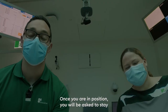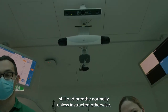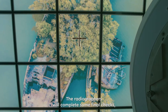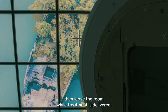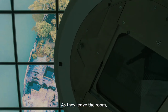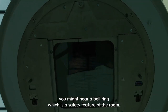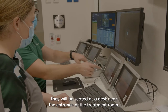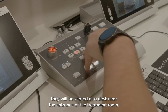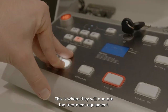Once you are in position, you will be asked to stay still and breathe normally unless instructed otherwise. The radiographers will complete some final checks, then leave the room while treatment is delivered. As they leave the room, you might hear a bell ring, which is a safety feature of the room. While the radiographers are outside, they will be seated at a desk near the entrance of the treatment room. This is where they will operate the treatment equipment.